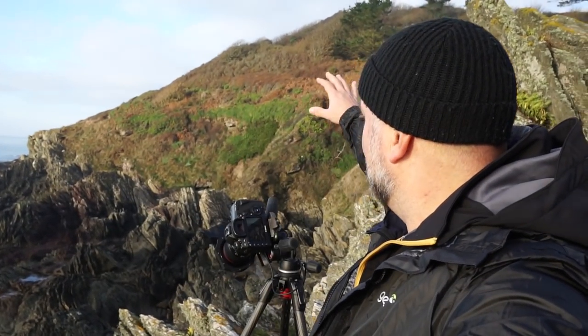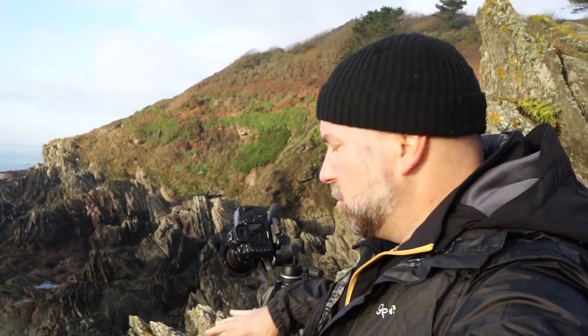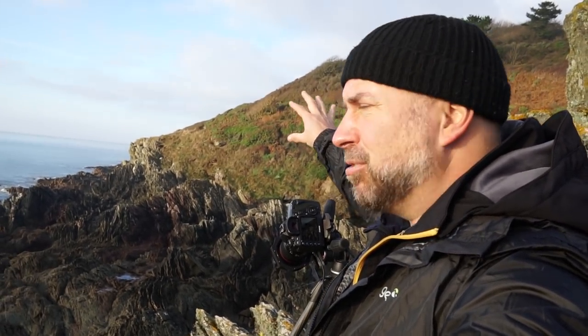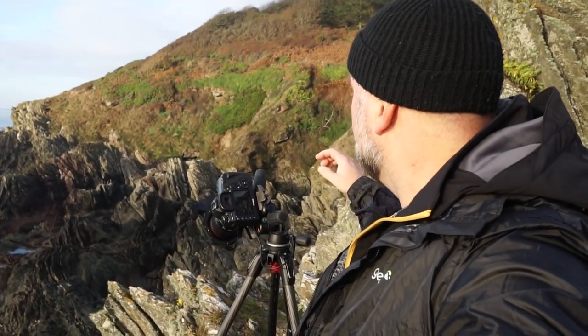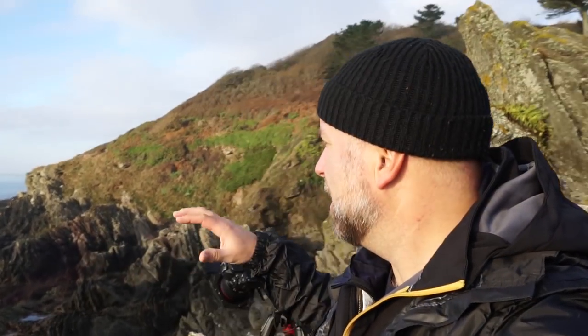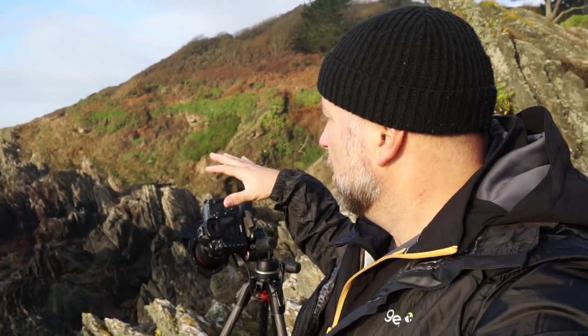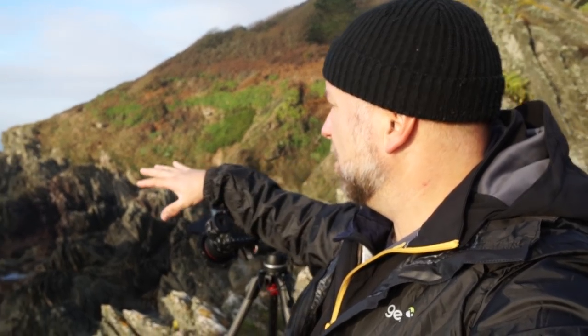The light has just come out now, and it's lighting up this foreground and the background. More so the foreground than the background, strangely enough, but you're getting some light over there now, so I think there must have been clouds over there. So I've taken a few exposures, and a lot of the tide has gone out since I took the last photos, so you can see a lot more rocks in the foreground.